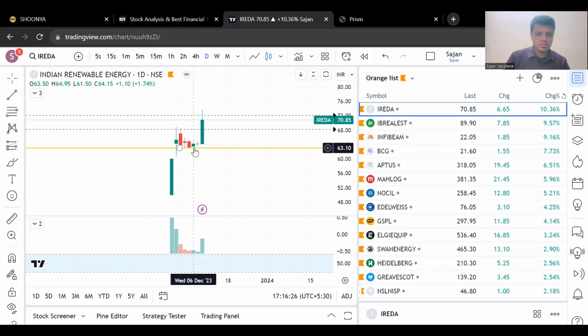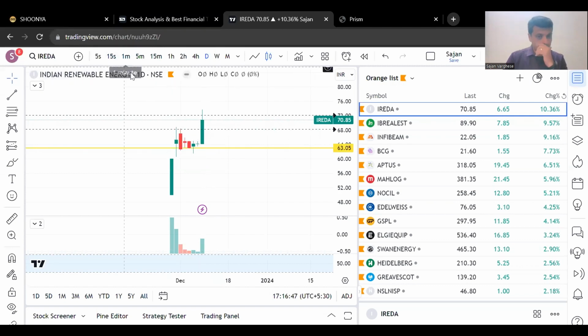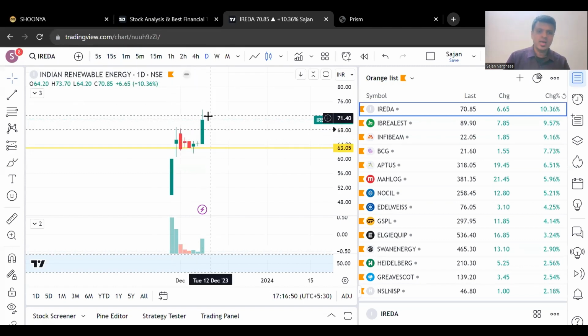And on 6th December, this Wednesday, is when I entered at about 63. The thing was here, you can see that it broke below the previous three candles, and then it started retracing up. So this is forming something called a morning star pattern or a hammer candle. The moment I saw this hammer candle starting to form, I entered at about 63ish or so. On Friday itself, it went up to about 74. So in about 2 days of buying it, it saw a return of 15%.